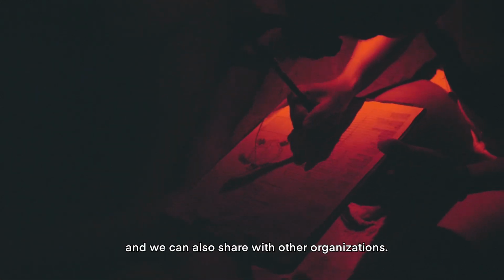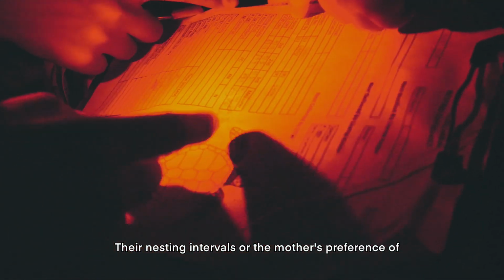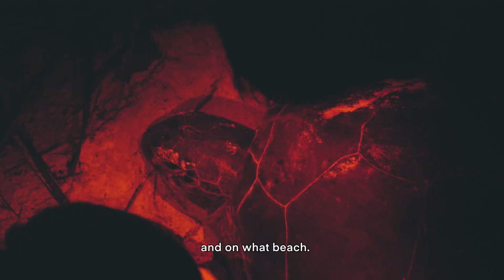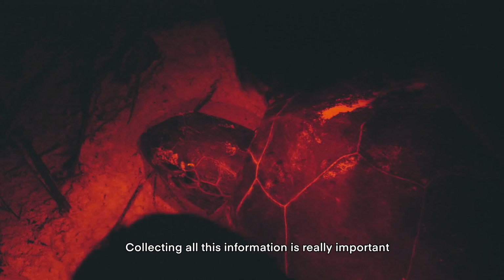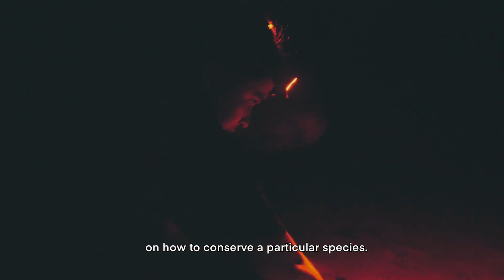So that can be entered into software, and then we can match it with other pictures to see if this mom has laid before or where she's laid before, and we can also share it with other organizations, their nesting intervals or the mother's preference of where she nests and what time she nests and on what beach. So collecting all this information is really important because then you can better inform your decisions on how to conserve a particular species.